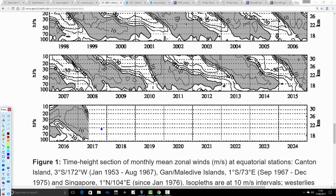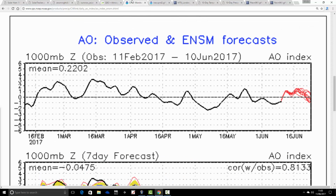So the easterly QBO looks like it's on its way. It's more advanced than it's been at any point since going back to this time, which is sort of 2014 into 2015. That's the last time we had a proper easterly QBO. We haven't had an easterly QBO going down to this level of the atmosphere where it is right now since back in 2014-15. So it does look as though the easterly QBO is on its way.